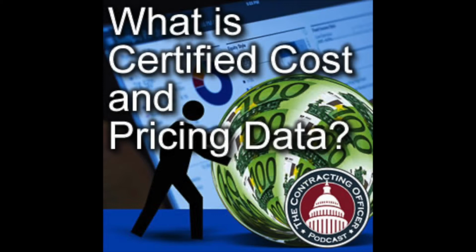So what are we talking about time-wise here? We usually talk about the acquisition time zones. This is not a competitive acquisition kind of thing. What we're talking about here generally happens during sole source negotiations for new contracts and for changes to contracts, engineering change proposals, ECPs.